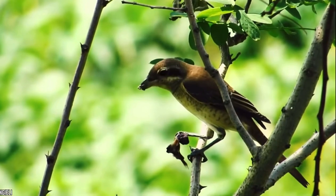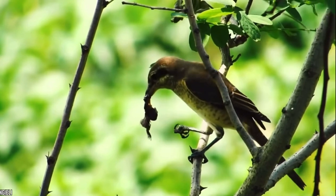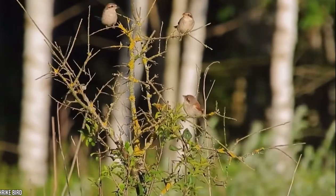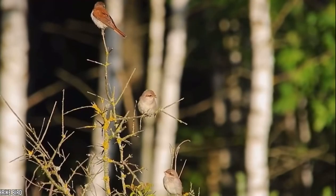Shrikes usually can't hang on to their prey for long enough to eat it, so they impale it on surrounding spikes. To assert territory or attract females, they frequently collect kills in prickly shrubs. Small reptiles and frogs are also hunted, but they are frequently left unattended.